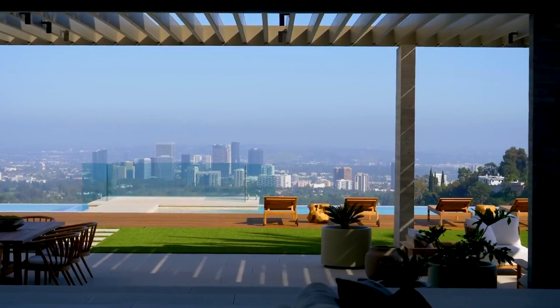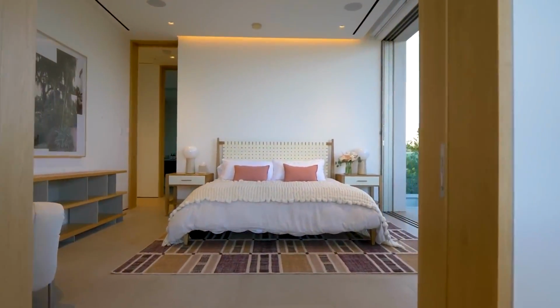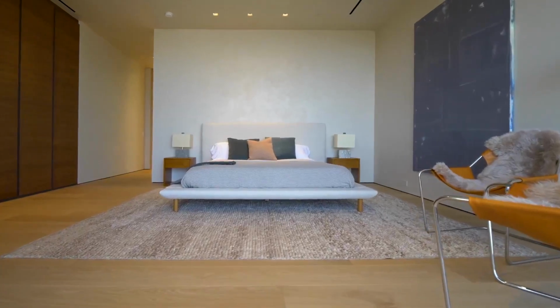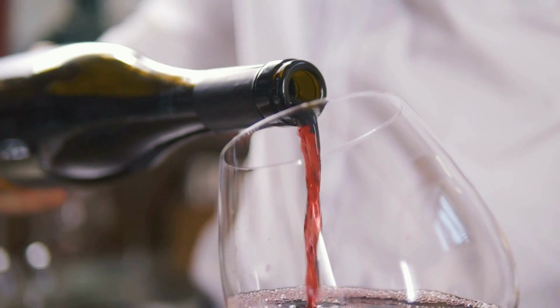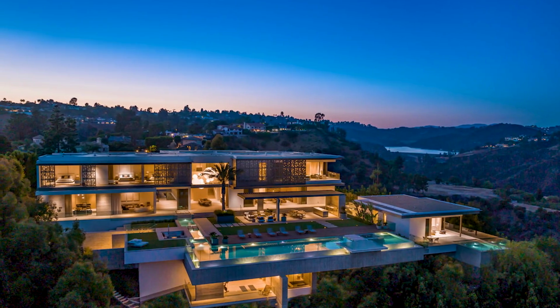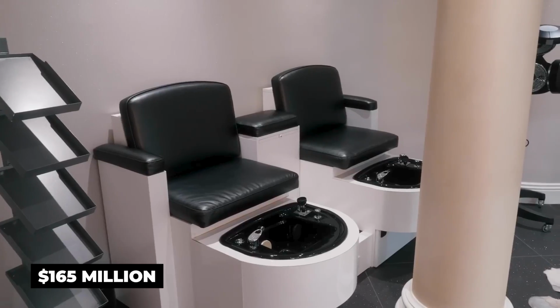The coveted property, which has a 2-story main house and a 1-bedroom guest house, was created by the South African architecture firm Saota. There are 9 bedrooms, 14 bathrooms, a movie room, a library, a wine cellar, and even a sauna in all. There is also a pool with an infinity edge from which you can see all of Los Angeles.